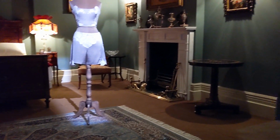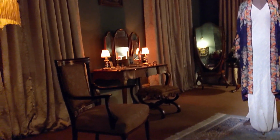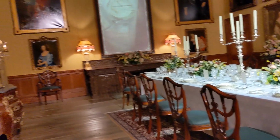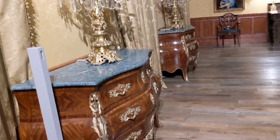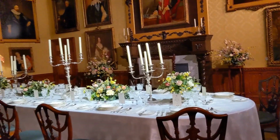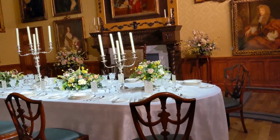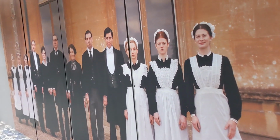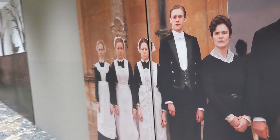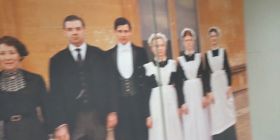So this is the bedroom. Room, leaving the men to their port and their politics. When the men have joined the ladies, the dining room is returned to us, and we can clear away, ready for the next performance. Obviously, this is the dining room we're looking at. And this is the end of this part of the Downton Abbey exhibition. So this is how all the maids and butlers would line up outside the house to greet visitors.